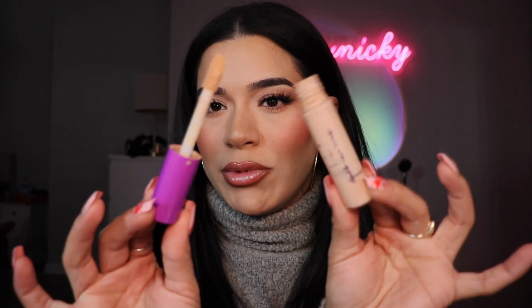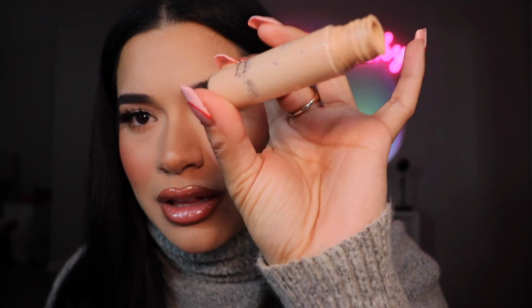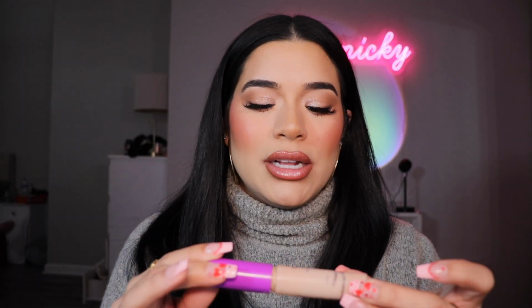And last but not least, y'all know this is a good one. I probably will repurchase this at some point, but not if it's not on sale, because it goes on sale kind of often. This is the Tarte Shape Tape, and y'all look at this tube. I demolished this thing. Like I really did do a number on her. And it took everything in me to finally put it down. I had the shade 22 light neutral.